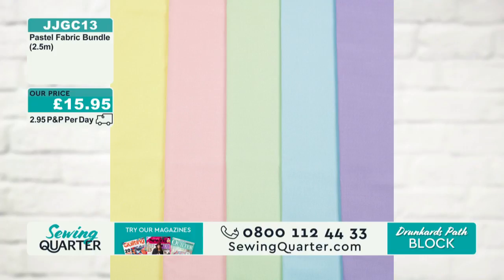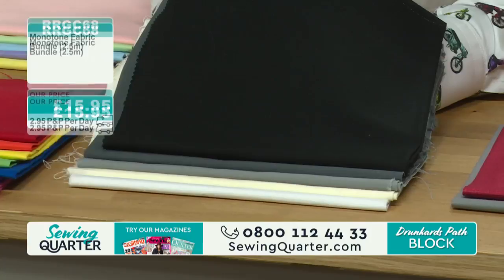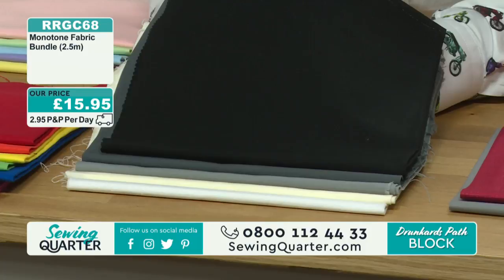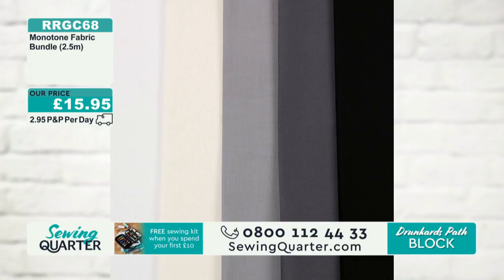Then there's the last one here, which is the monochrome. So you've got optical white, cream, slate. Why have they called it monotone? Yeah, this is a monotone price, isn't it? Oh, honestly, who does the typing in this place? £15.95. Brilliant, though. Forget the title, just get it, because it's gorgeous. I love all those blacks and greys and creams together. £15.95. Right, and now the 4 ones with a metre in each.